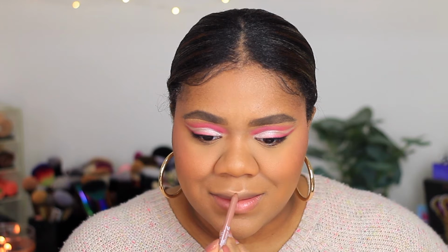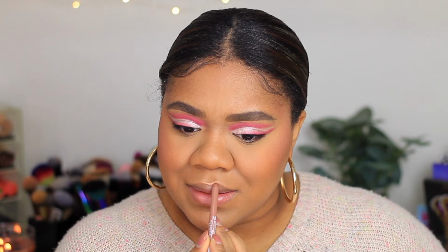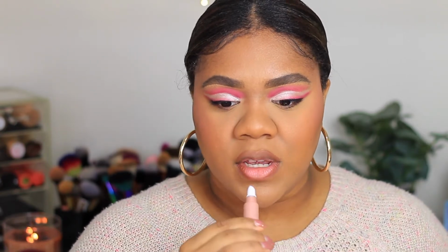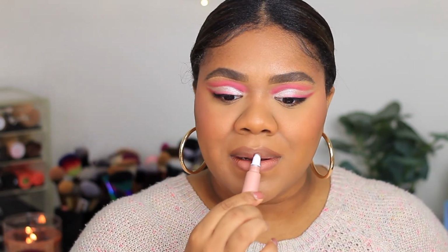Look at that. All right, I've been really loving this lip liner from LA Girl. This is in the style Gingerbread. I'm going to go in with this first, pop on my product and blend it out. Okay, for lips, I have truly just been loving this Clarins Velvet Lip Perfector in the shade 01. So I'm going to add this right on in.